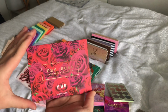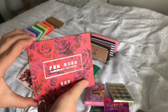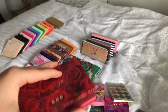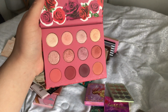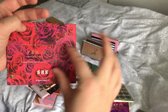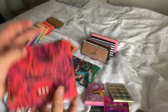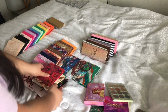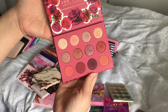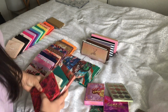This is the She palette. Again, it says Femme Rosa, so the first thing I see is that, and that's what I want to call it, but it is called the She palette. Again, ColourPop, I'm glad they don't do that anymore, but do not put in the biggest font in the middle of the palette what it's not called. This is a collection, Femme Rosa, but it's called the She palette. Oh, and the colors, I like it. It's purpley. It's cute. It used to be one of my favorite palettes, but I just haven't used it in a while because I have so many other palettes.